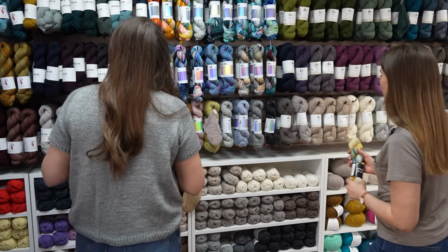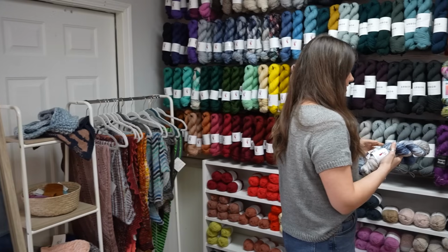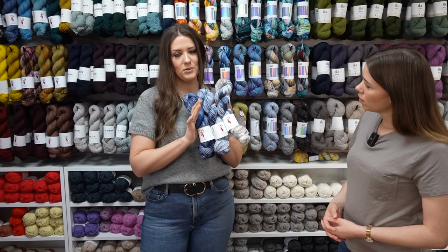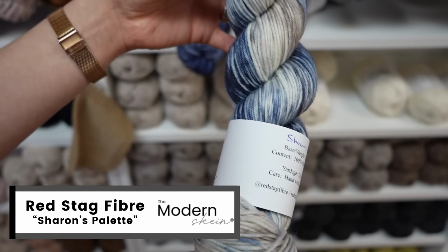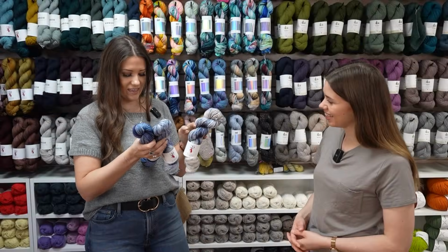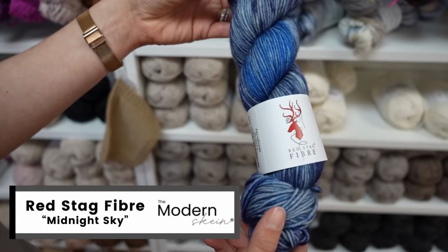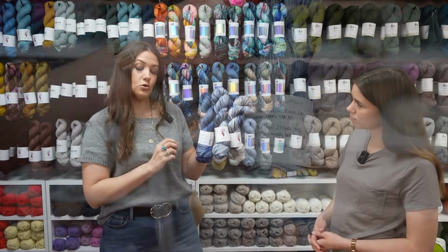Now, what else do you have up here? So the other colors that we have is another fade, but this is a custom fade from Red Stag Fiber. Wow. So they were all created separately, but they put together really, really nicely. So this is Sharon's palette. Again, I do love navy blue and cream and beige and all the things. So this was the first color. Then he brought in actually Midnight Sky. This was a really fun one that I think we did for maybe one of the Texas yarn crawls as an exclusive, and then decided to bridge the gap with Moody Moon.